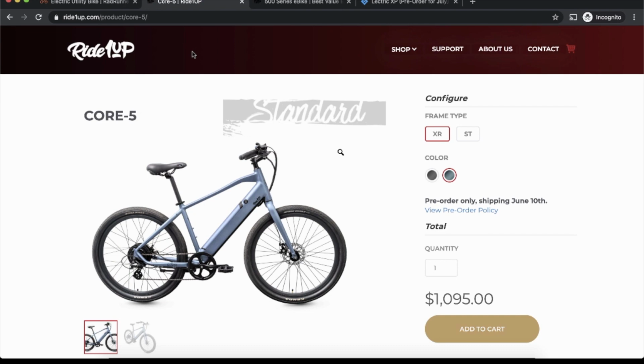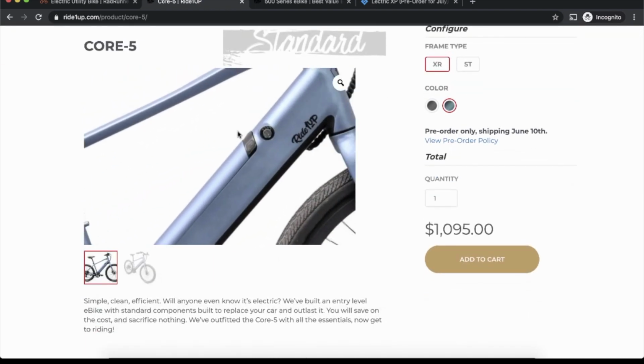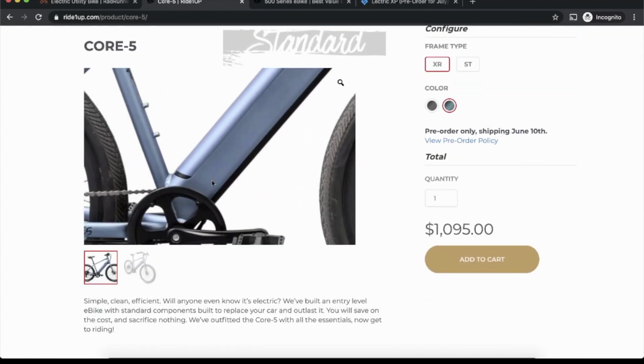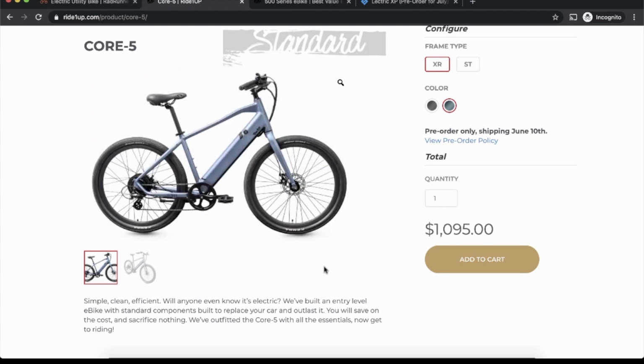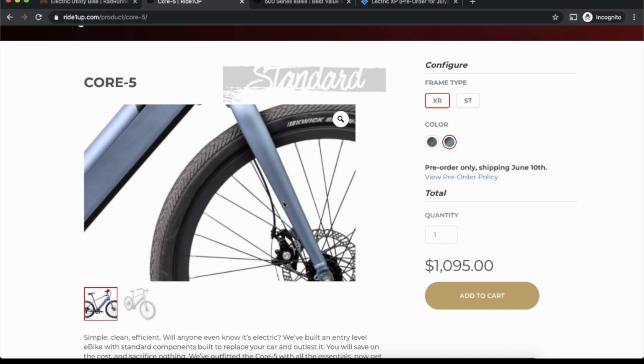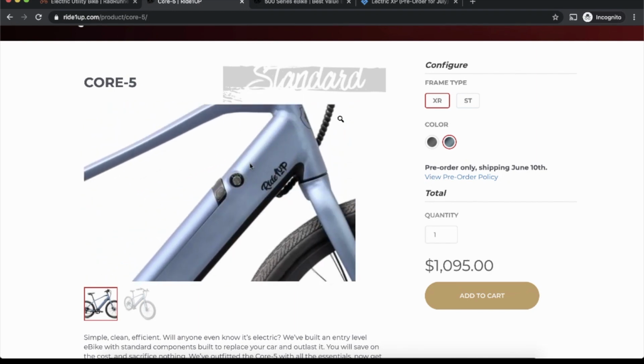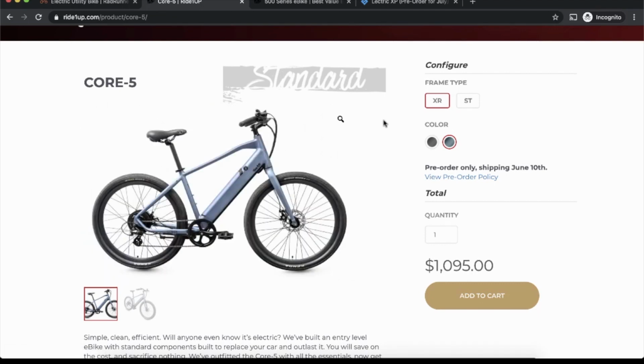So I'm actually going to talk about 2 bikes from Ride One Up, and the first is the most recent addition to the lineup, and that is the Core 5. What I really like about this bike is, first of all, it starts at $1,095, and it has a nice integrated battery. It's a 10.4 amp hour battery, so a little bit smaller, for instance, than the Rad Runner, which has a 14 amp hour battery, but I really like the look of this one. I think a lot of people wouldn't even realize that it is an electric bike.